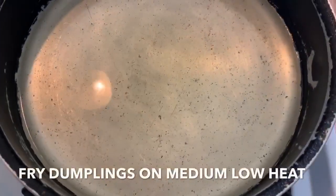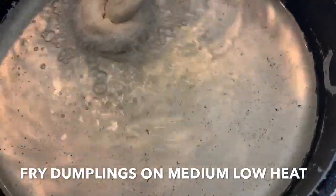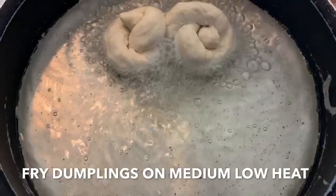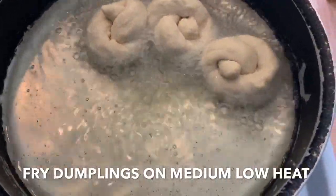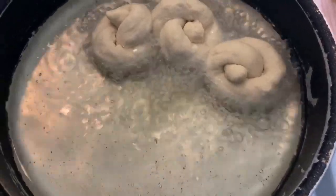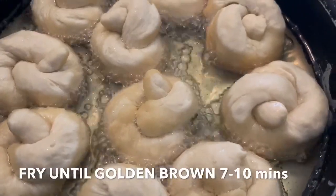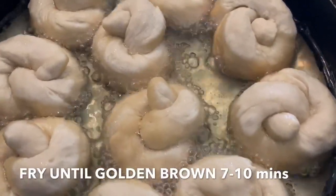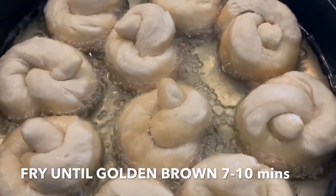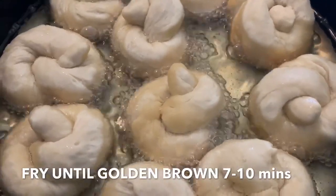All right, so we're gonna add in our dumplings now to our oil. Our oil is on medium low heat. So we're gonna add in all our dumplings and we're gonna fry these for about 7 minutes. All right? So we have our dumplings and you can see all of them in the oil just bubbling. You can see the color start to develop on that one dumpling right there. We're gonna fry these on low because we want it to soak all the way through. We don't want any raw dough. So I said 7 minutes is gonna be about 7 to 10 minutes.